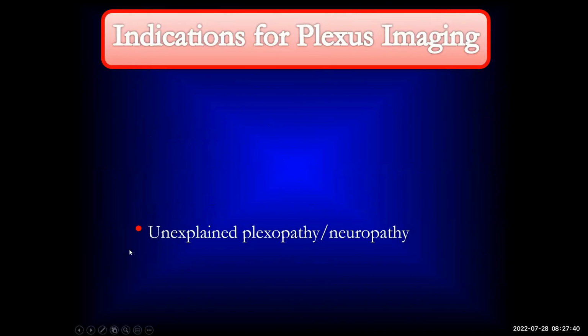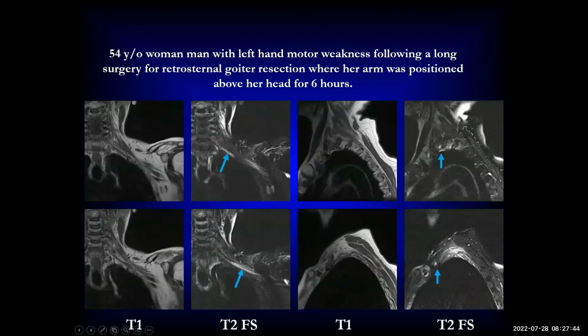Okay, so then the other indication is unexplained plexopathy or neuropathy. So this is a 54-year-old man with left-hand motor weakness following a long surgery for retrosternal goiter resection, where his arm was positioned above his head for 6 hours and they didn't move it. So he woke up with some weakness, and then we did this imaging, and you can see this high signal in the plexus. You can see that it involves mainly the lower trunk.